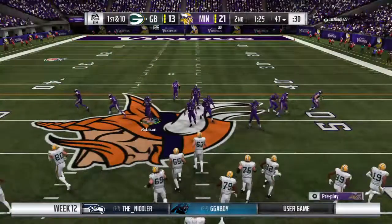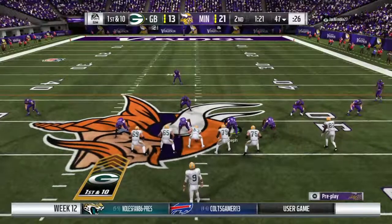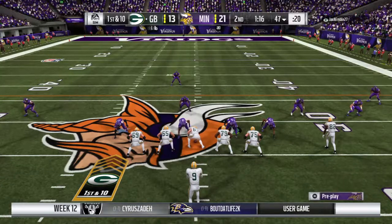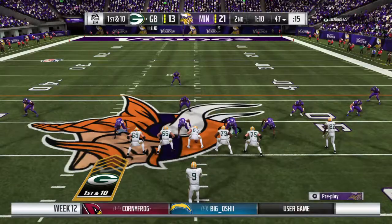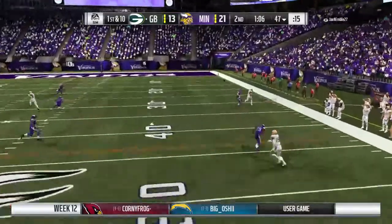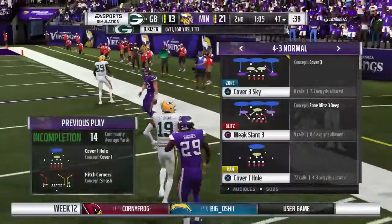Kaiser now hitting on 80% of his passes in the early going. 8 of 10. It's 1st down. Here we go. Kaiser on 1st down. Looking right sideline, but it's incomplete.